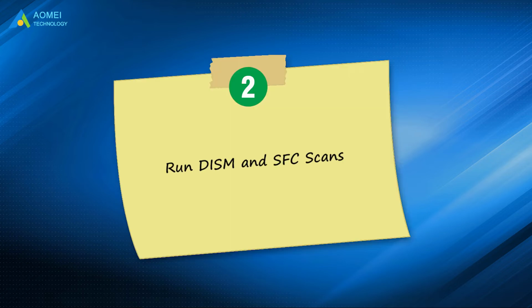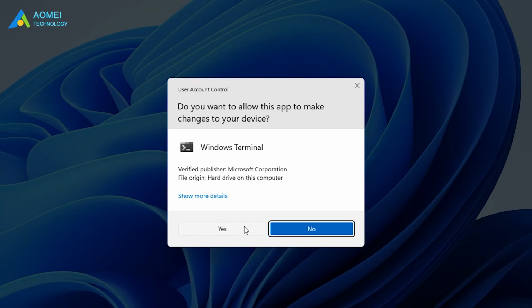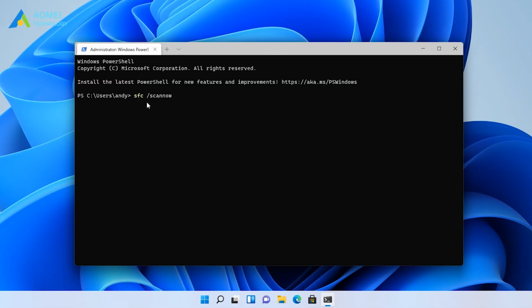The third way is to run System File Checker and Deployment Image Servicing and Management scans. Press Windows plus R to open a Run dialog box, type WT and press Ctrl plus Shift plus Enter to open it. In this window, type this command and press Enter to run System File Checker. When the scan process is finished, restart your computer and see if the problem is fixed.